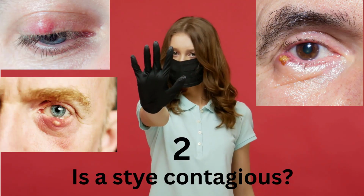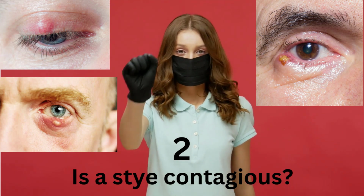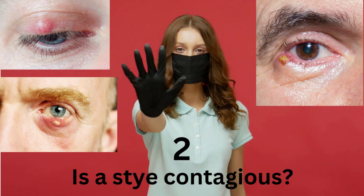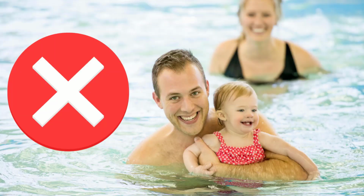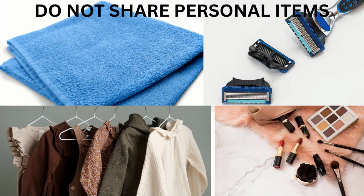Is a stye contagious? The stye itself is not contagious. However, the bacteria that cause the stye can be transferred to others where it may or may not cause an infection. Just because the stye is not contagious doesn't mean you should not be careful. We recommend maintaining good hygiene. Do not wear any contact lenses used by others, refrain from using public showers or pools when the infection is active, and do not share personal items with others such as clothes, towels, razors, or cosmetics.